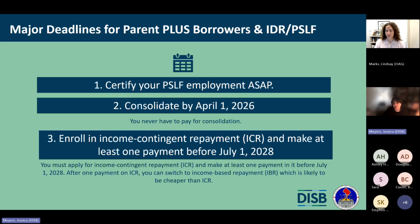Maybe your employer closed. Maybe they aren't able to certify your employment. Under those circumstances, reach out to us, but there are other options. So that's going to be your first step. And we'll get into the reason of why we recommend that before consolidating down the line. But step one is certifying your public service loan forgiveness employment.